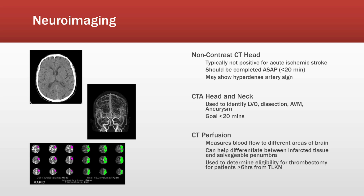And the other thing here that we may see on some acute ischemic strokes, especially if it's one of large vessels, is we may see a hyperdense artery sign, which gives us a hint that this person may be suffering from a large vessel occlusion.